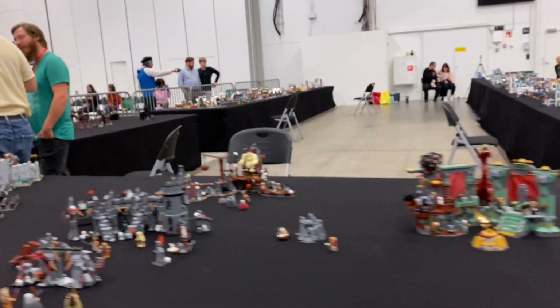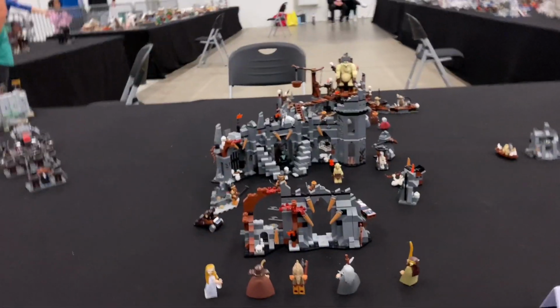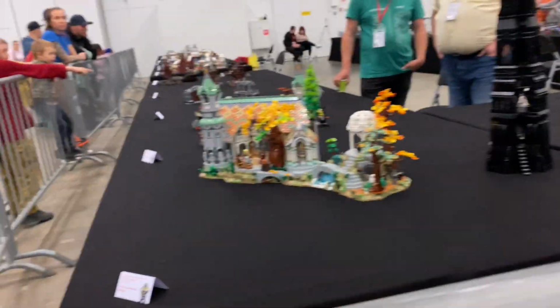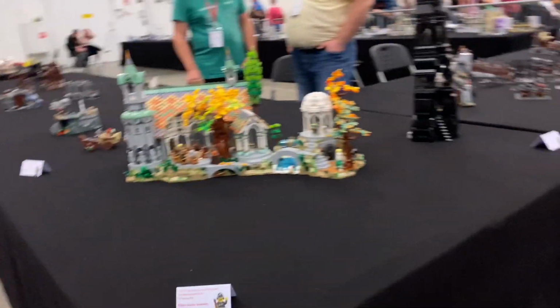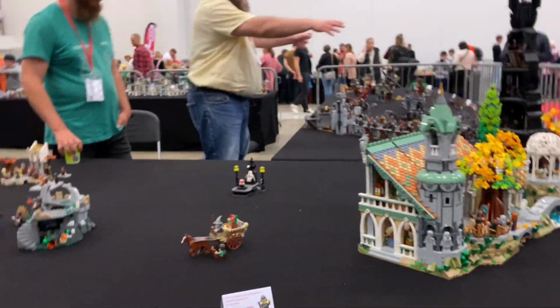And we can see here mini boards representing some Hobbit, I think. Lord of the Rings things. I'm not the guy who can tell about these things. And here we have the Rivendell set, what just came out and has over 6,000 pieces. That's really nice to see here. And I know that there's actually the Titanic and the Eiffel Tower displaying also in here.